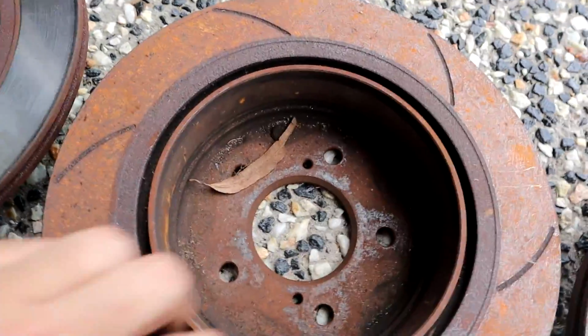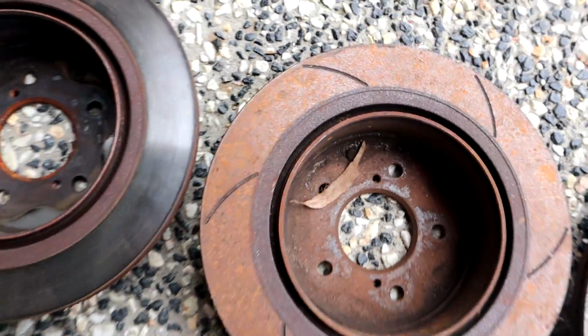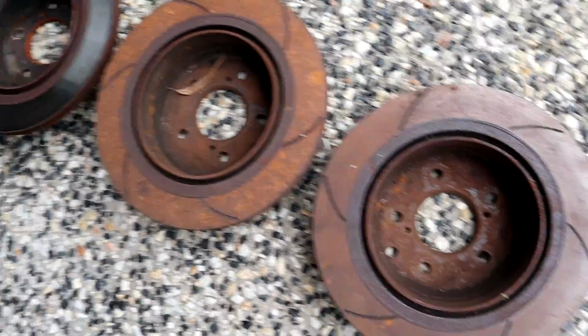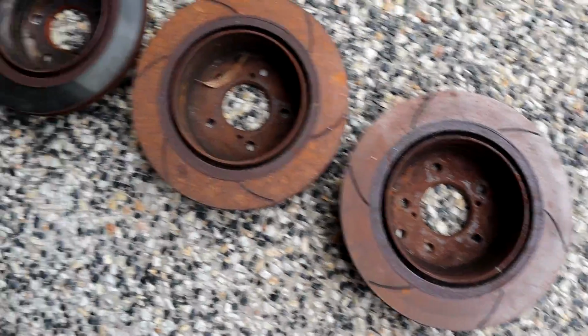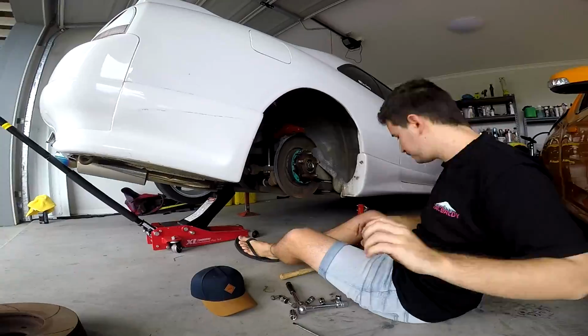So yeah, now I'm gonna clean these up a fair bit. I might even scuff them back on the outsides here, so that way they have a good sort of biting surface. But just being slotted as well, it's just a little bit of an upgrade. So yeah, we'll chuck these on, and it should be sweet.